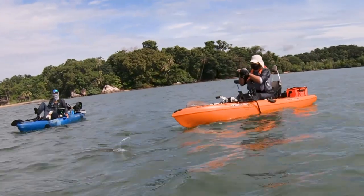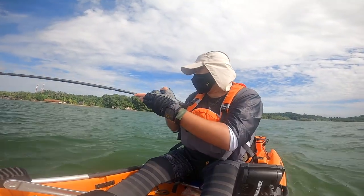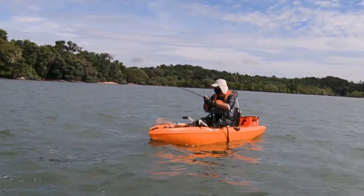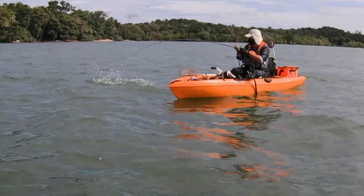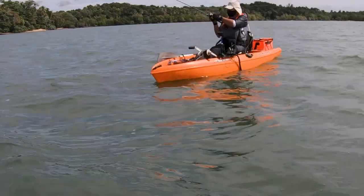Oh, what is this? Whoa, mangrove jack. Is it jack? Mangrove. Wow, nice. Nice fish, man, bro. That's it. Quite a big one, man. Nice. Let me check if my hook is on it, man, bro.